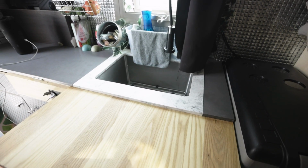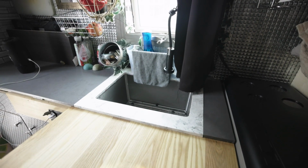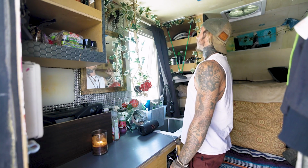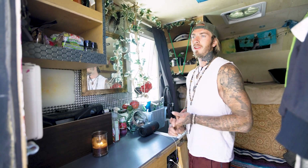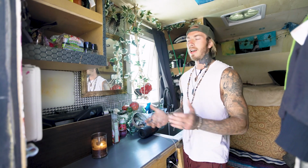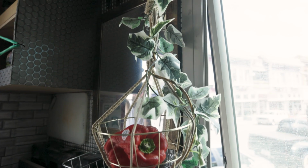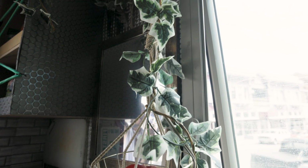What else we got here? Got a couple fruit and vegetable baskets, a mirror. I got this stuff from the dollar store. You know, I try to go to like Habitat for Humanity, Goodwill, stuff like that. Get anything cheap. Dollar stores, it's a great place to find unique things just to kind of make your space comfortable.